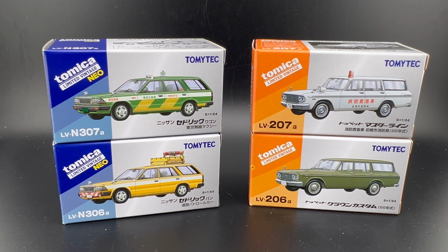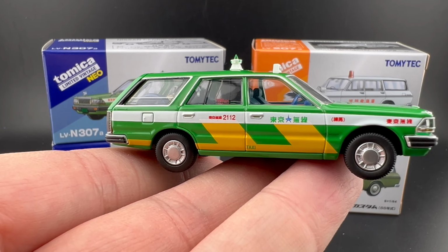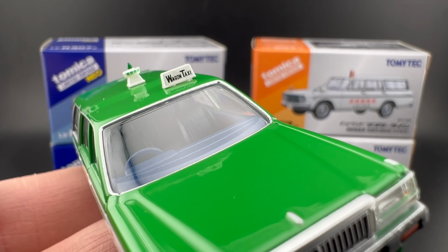But I think they might be saying, hey, in order to compete with some of these brands, we probably need to continue to do these kind of cars, which I should probably be showing you. Let's start with the Nissan Cedric wagon. Is that a taxi? Well, yes, taxi.